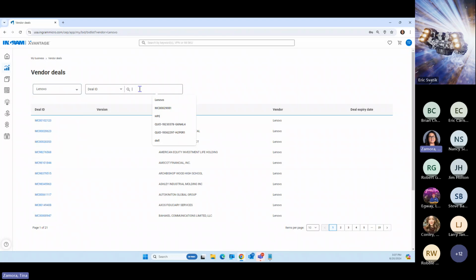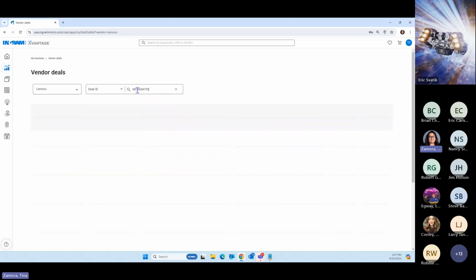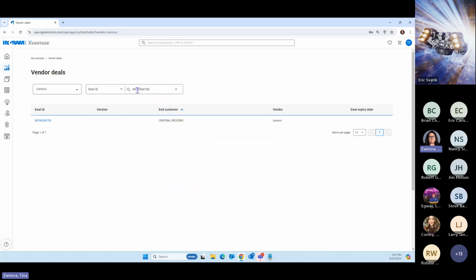So in this case, the first thing I'm going to do is find that master contract. Here you can click on deal ID or end customer. In this case, I'm going to use the deal ID because I have that. So just know that you can search by either one of those data points and come up with your master contract data information.